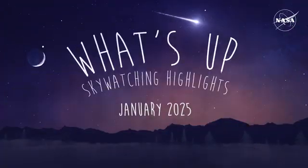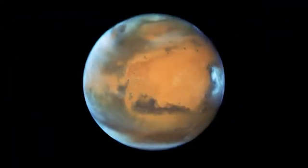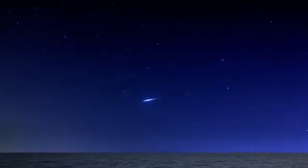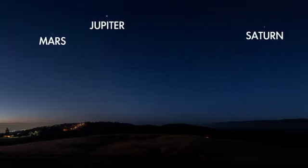What's up for January? Cue the planet parade. Saturn and Venus cross paths. Mars expresses its opposition. And the outlook for the Quadrantid meteors. In January, you'll have the opportunity to take in 4 bright planets in a single sweeping view.